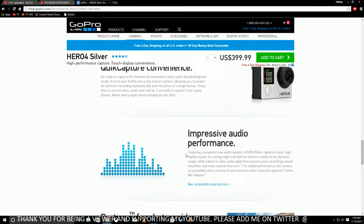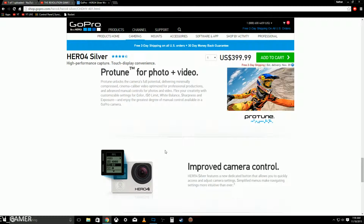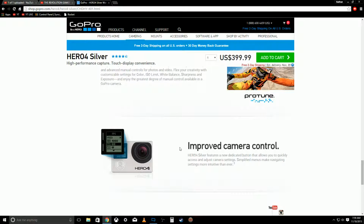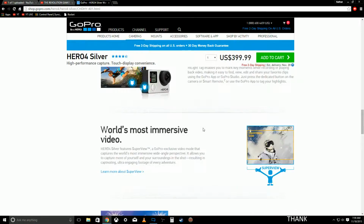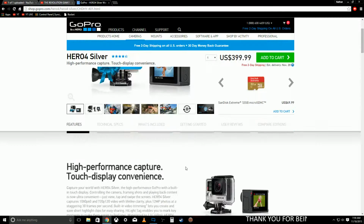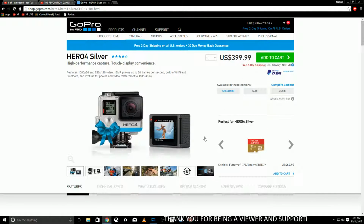Immersive audio performance. Featuring a powerful new audio system, Hero 4 Silver captures clean, high fidelity sound. Its cutting-edge microphone delivers nearly 2 times the dynamic range, well, of the normal ones, I'm guessing, while a best-in-class audio algorithm ensures your recording sounds smoother and more natural than ever. Blah blah blah, I don't care, because I'm not going to use an external mic. I got extra fat stuff. Trying to stick with only what I need. So that's what I'm trying to do here. Yeah, okay. So this has everything that would be useful for my situation, and maybe a little bit more for certain situations, when I get more active, stuff like that, where it'd be useful.